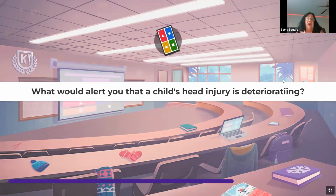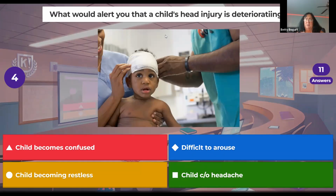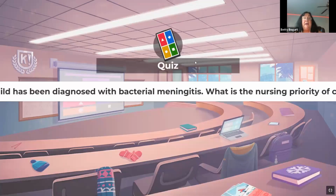A multi. What would alert you that a head injury is deteriorating? So again, it has to do with the level of alert. Now the kid is getting restless. Something more is going on there. If you had a headache that was getting worse or the vomiting's getting worse, like a brain tumor, if we remember last week, but those two, absolutely, something's going on. And we know it's probably increased pressure and maybe needs surgery.